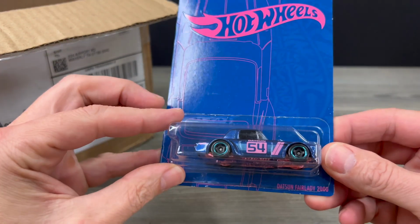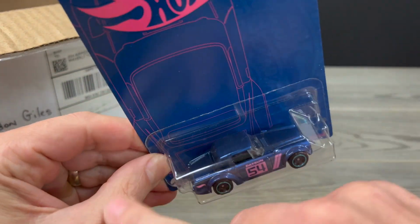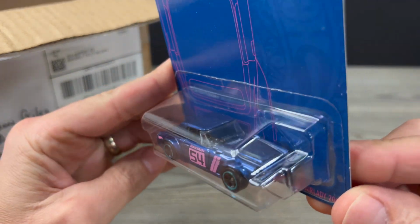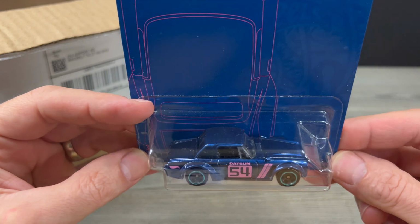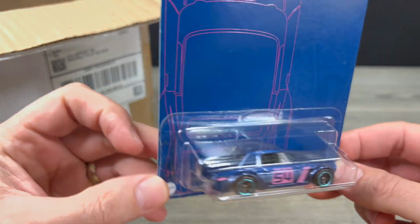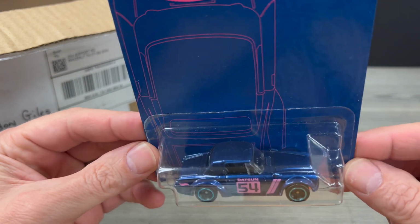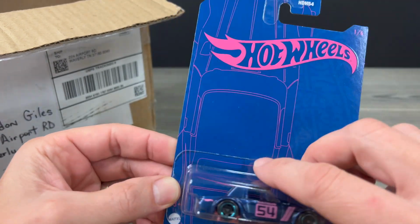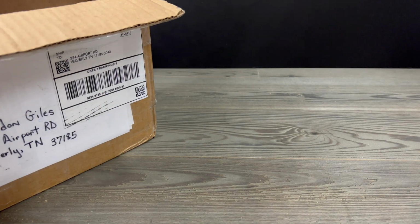All right. Datsun Fairlady 2000 in that same set. Do like this particular casting. Not much going on the top. Looks like everything on this car is saved for the side tampos. Okay, cool. I dig it.